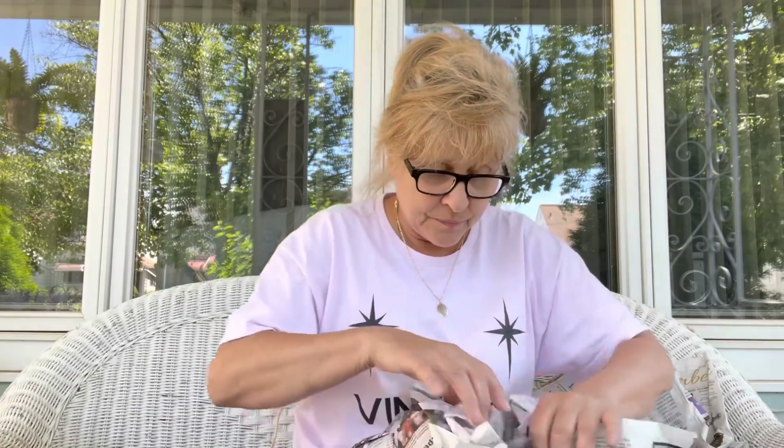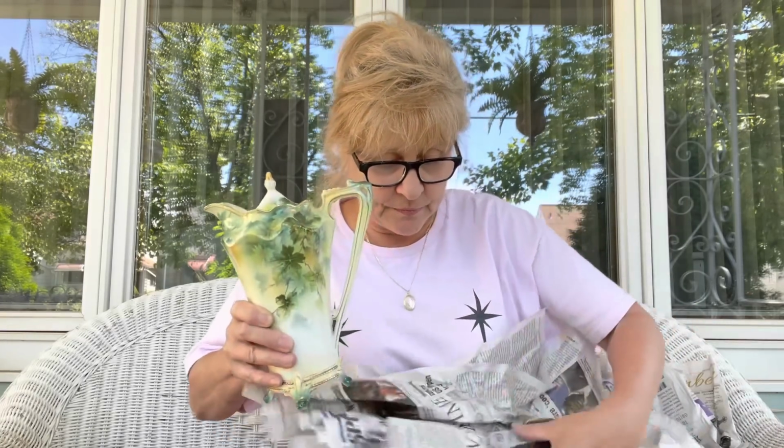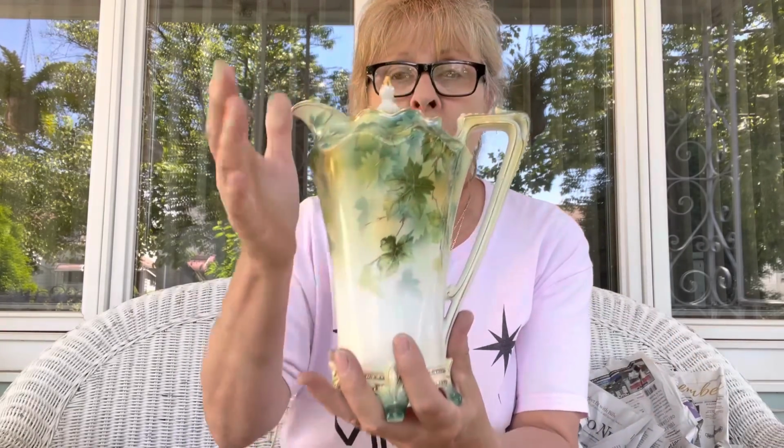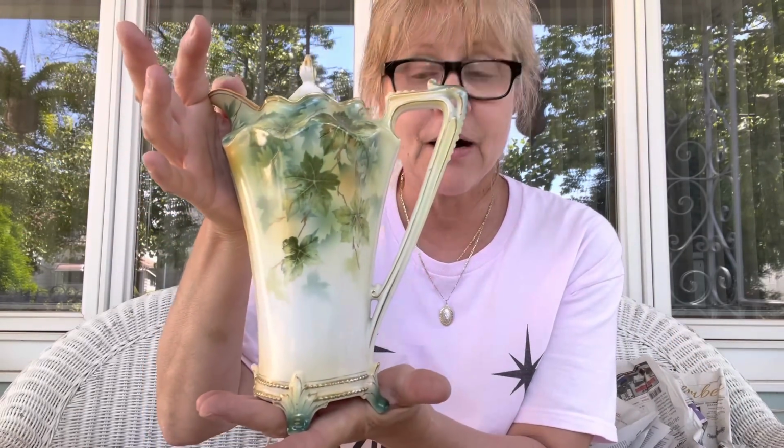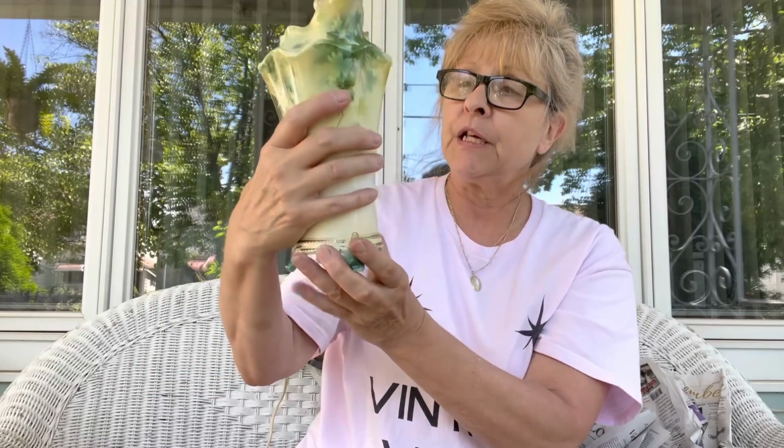Okay. I just don't want the paper to blow away, so I'm trying to keep it somewhat contained. Wait until you see this. This piece is definitely going on eBay. This is RS Prussia. Now it does have a tiny little chip right there on the bottom foot. I didn't see any other issues on this. This is, I believe, a cocoa pot.